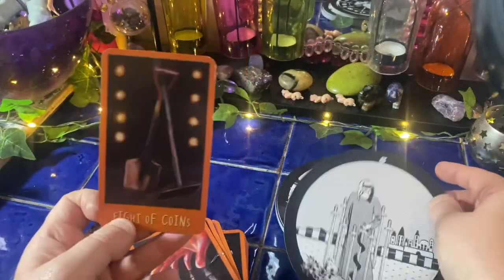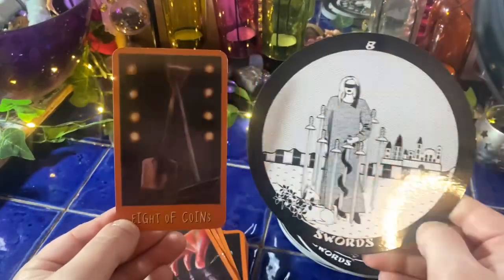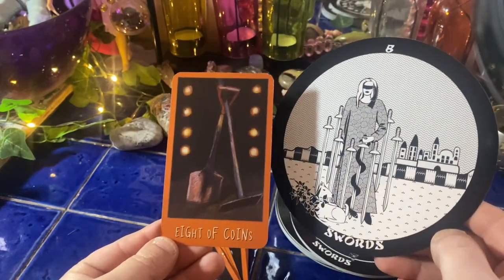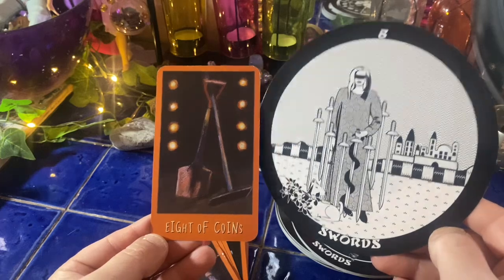But I am really loving these two together. So you've got the anxiety of the Eight of Swords with the Eight of Coins.